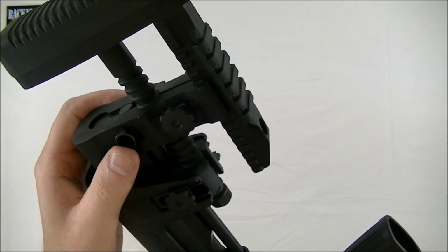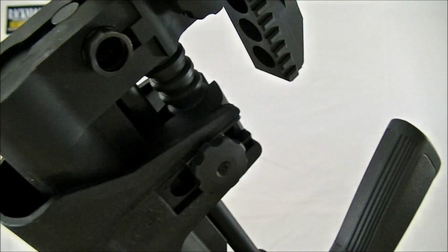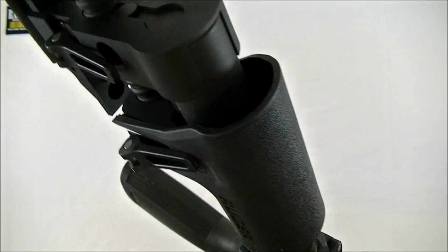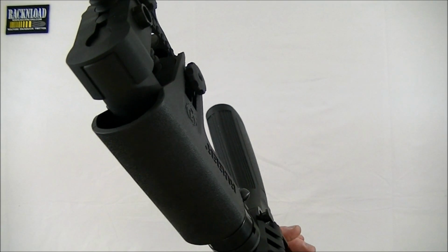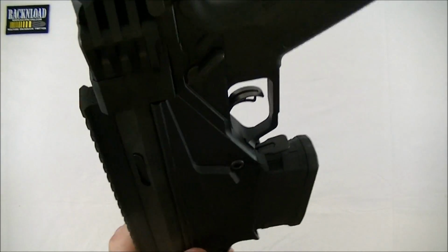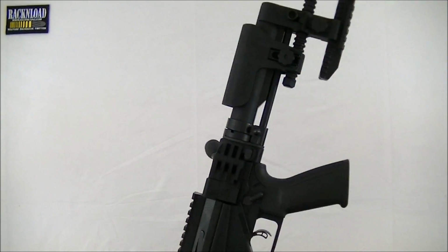Absolutely precision made. I mean, you can see it is, guys. Look at that. Seriously gone into a bit of design work there, and it is very comfortable, really comfortable. And I'm a left-handed shot, and really comfortable, no issues. Pretty much ambidextrous, obviously, apart from the bolt, but really cool.